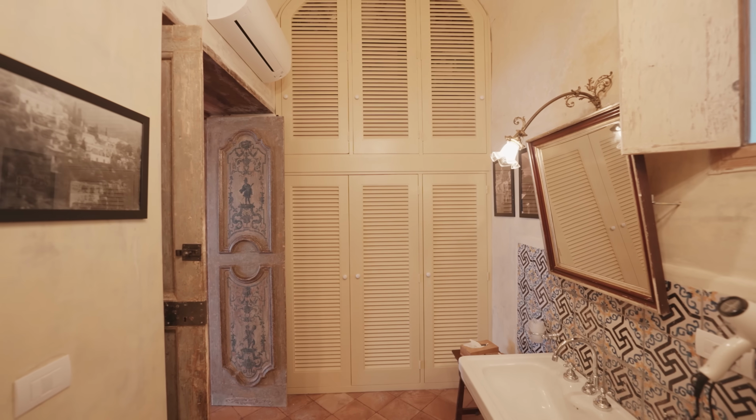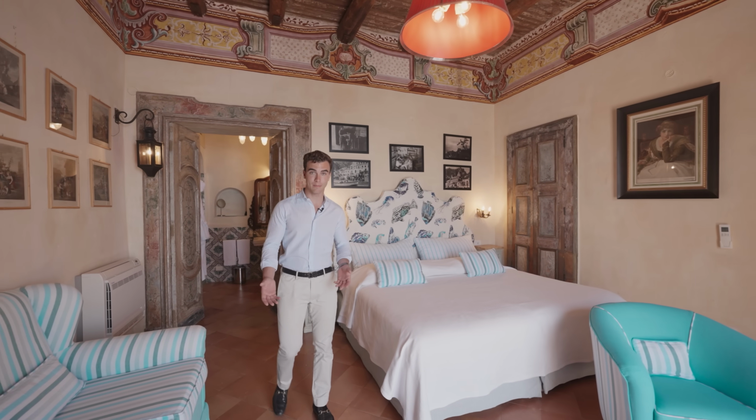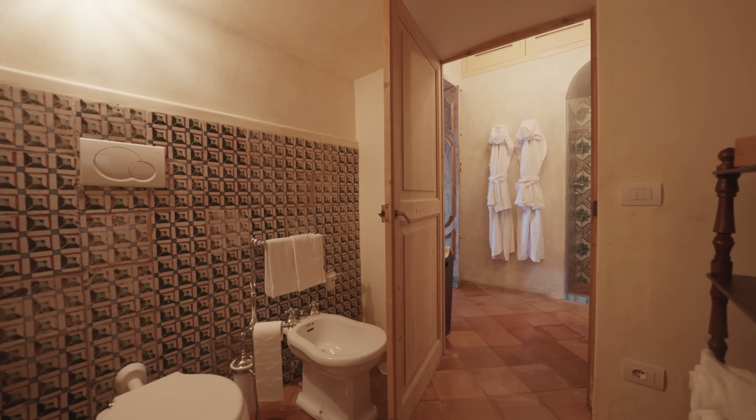The bedroom we've just seen was named Positano, and this one is named after Capri. They are very similar in style, just as beautiful. Over here we have the ensuite bathroom.